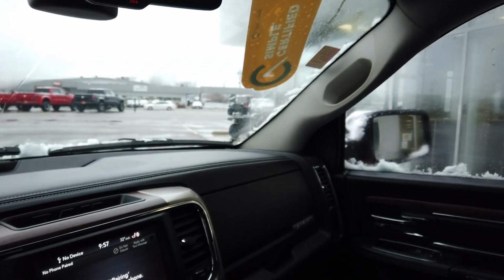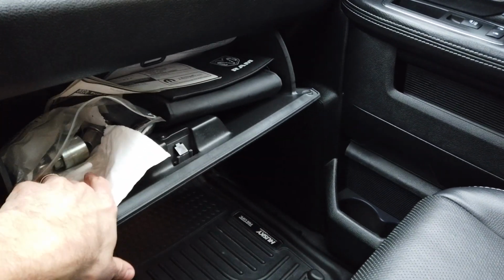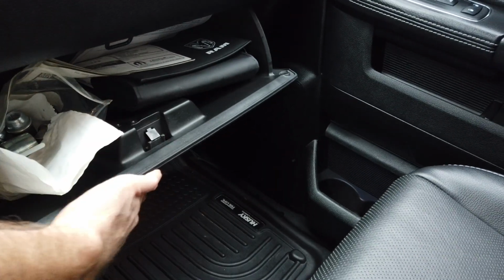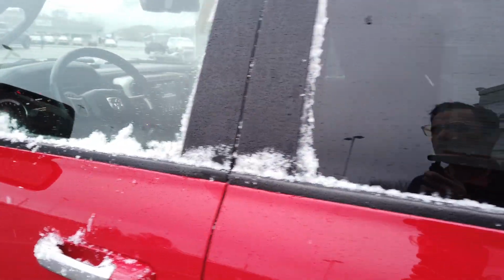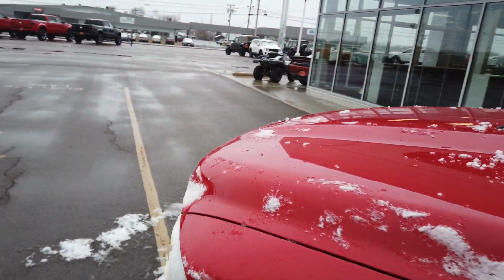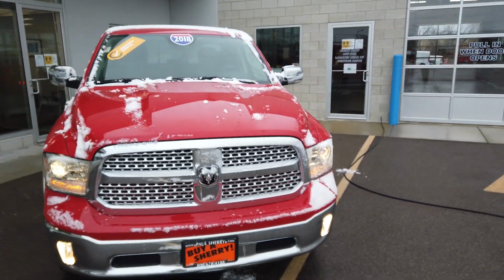All right, I believe this completes the inside. Let me check here. The glove compartment does have the original owner's manual in this, and I do want to mention this is a one owner. I just checked the AutoCheck on this, true one owner. I'm going to leave this vehicle running because I want you to hear it. It's very quiet outside with the 6-liter EcoDiesel.